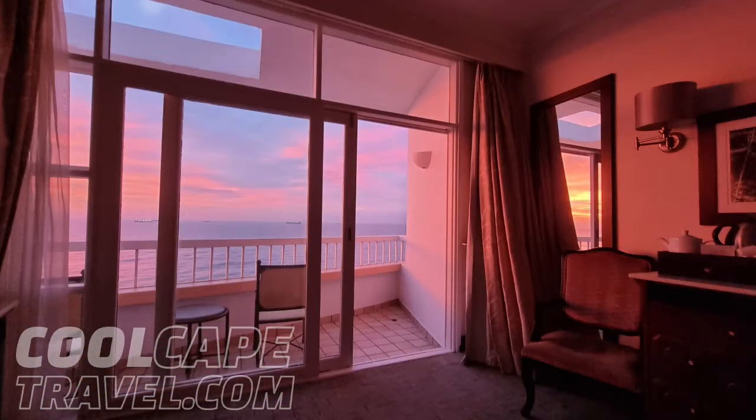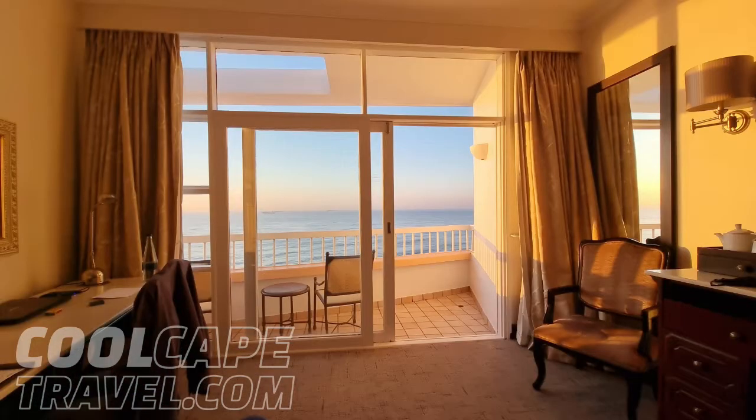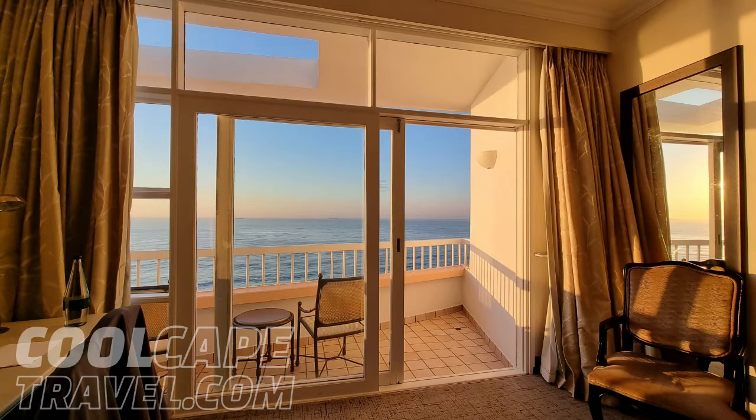Waking up at the Beverly Hills, you get bathed in a magical theater of light and sound as the sun rises and the Indian Ocean batters away at the east coast of South Africa. Time now for the second act of a standard room.